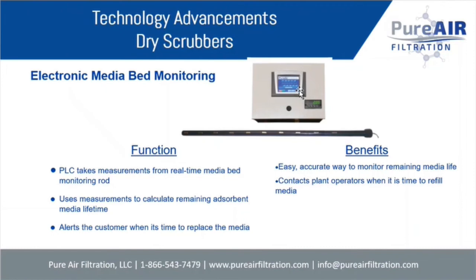It's collecting this data, and it keeps updating the data, and it feeds back information to the customer, and has a 4 to 20 milliamp output. So the customer at any point in time can know how much life is left in his adsorbent media.